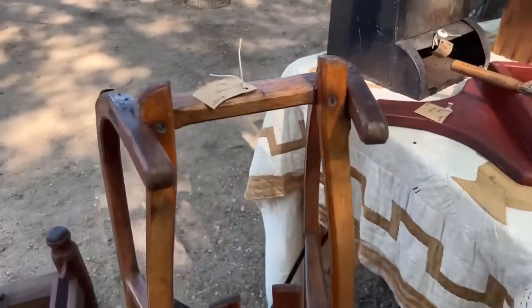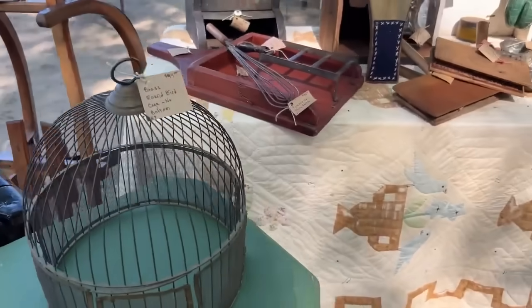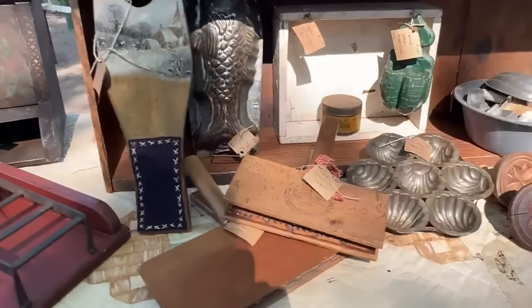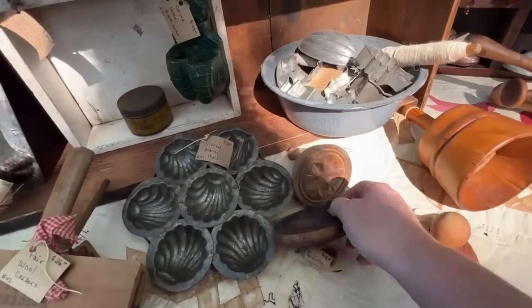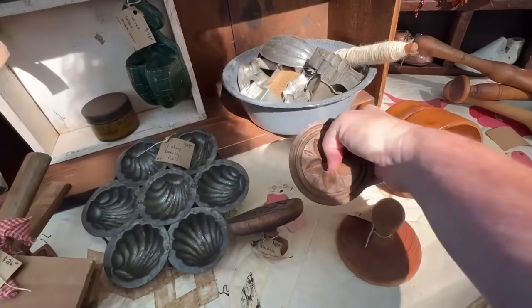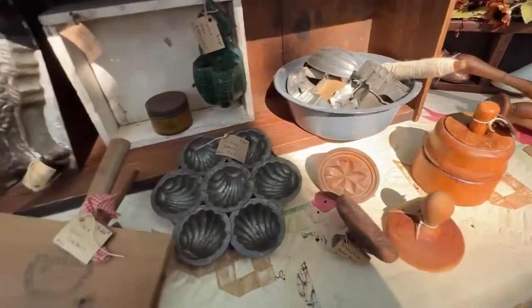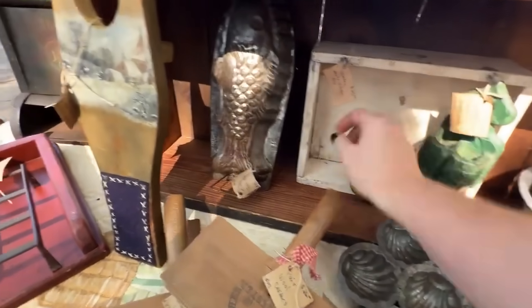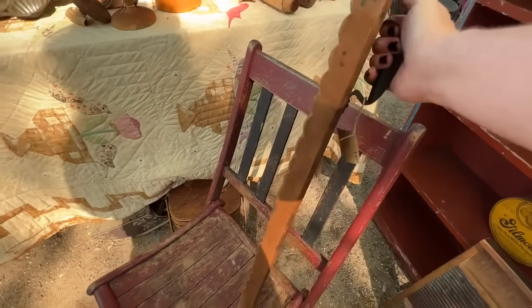Slides, 100 for the vintage slide. 44 for the gold cage. That's cool. 40. 47. 39. This one that's newer is 38. 44. Fish. How much is the washboard? Oh, that one's different because it has a 48.